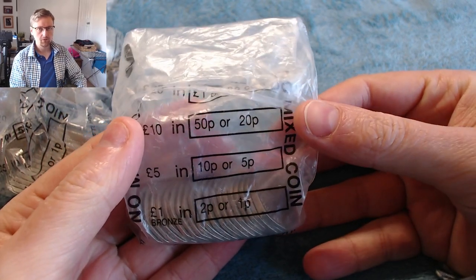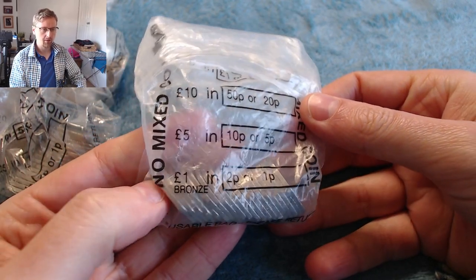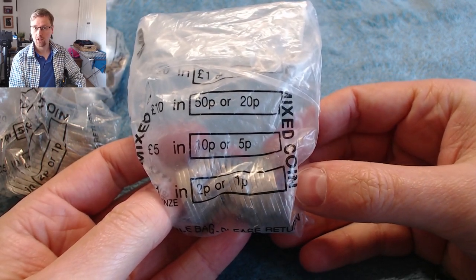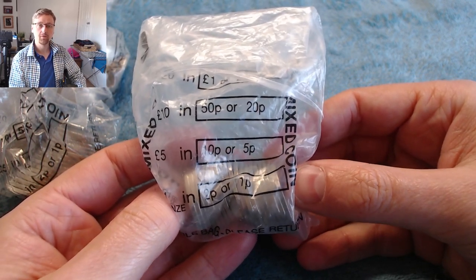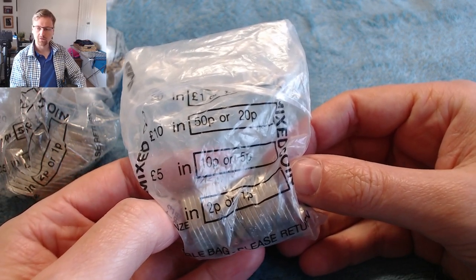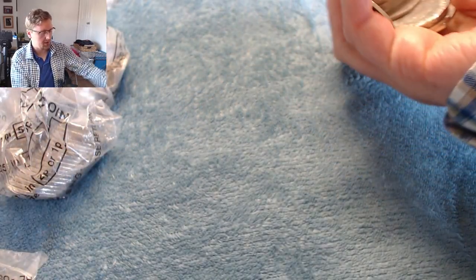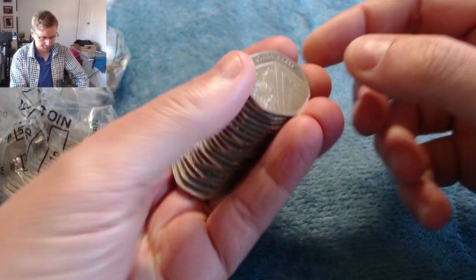Right, okay, so we have got these doggy bag 50p's again. What we're going to do is go through each bag, look out for commemoratives and any other key dates. Let's open this bag. We'll do this one in real time and then we will speed up the video and blast through them and slow it back down when we get to a commemorative.